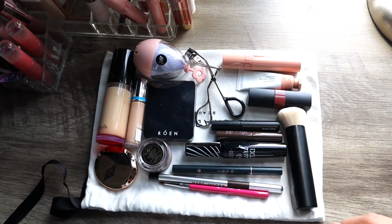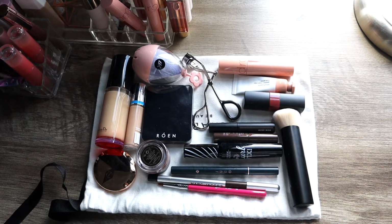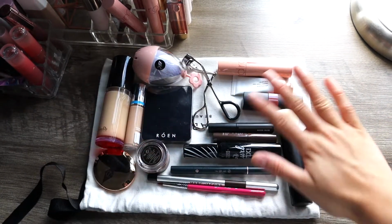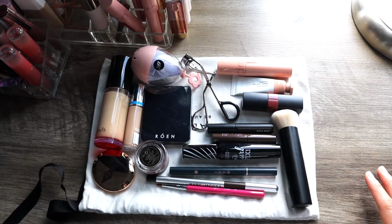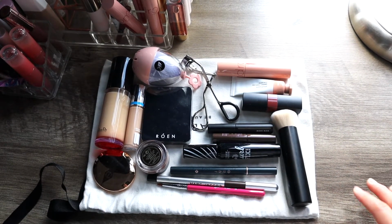And here we are with all the things that I'm going to be bringing. Honestly, this is like a good amount. As you can see, this bag is going to be pretty full. I wish I could cut things down more, but honestly, I think I've kept it pretty sleek and simple.